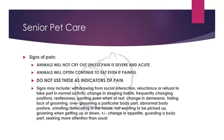Abnormal body posture, urinating or defecating in the house when they didn't used to. Why? Because they don't want to go outside. They just want to go wherever the heck they are. They're hurting. They're in pain. Not wanting to be picked up. Groaning when they get up or down. Now, this is the one time when I think you can hear vocalizing, is groaning when they get up or down. All right. You can see some change in appetite when the pain is really bad.